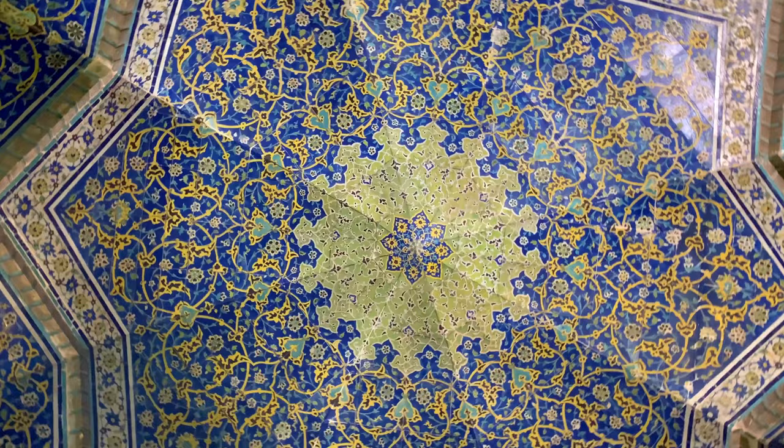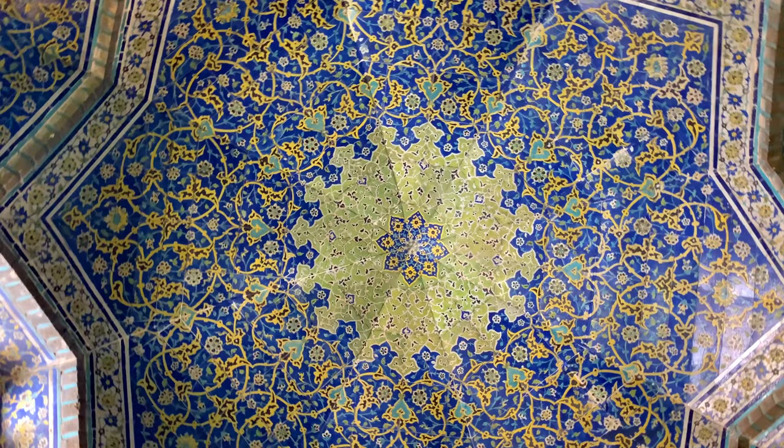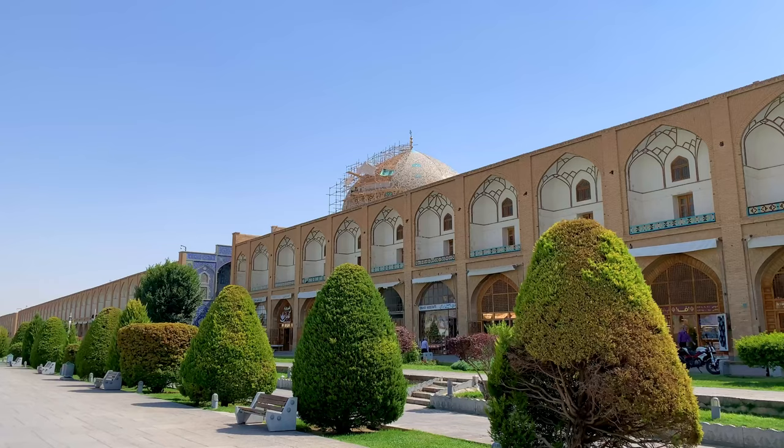This mosque doesn't have a minaret, a sun and four iwans, which are always present in Iranian mosques. This shows that this mosque was not built so normal people can pray there.